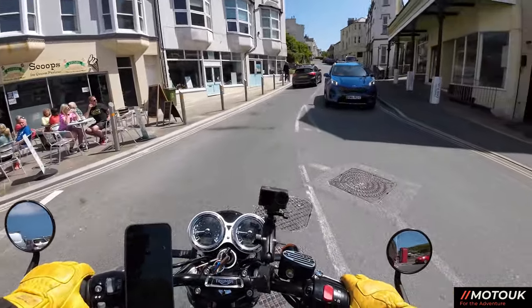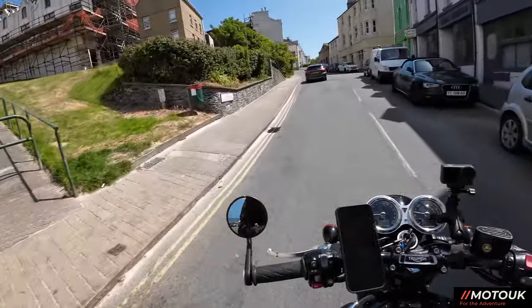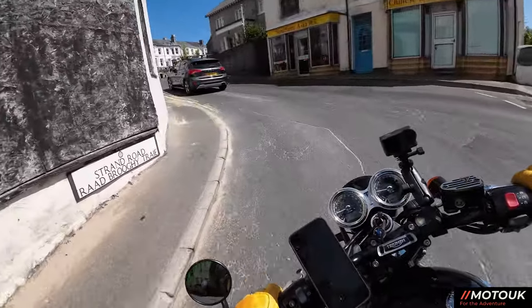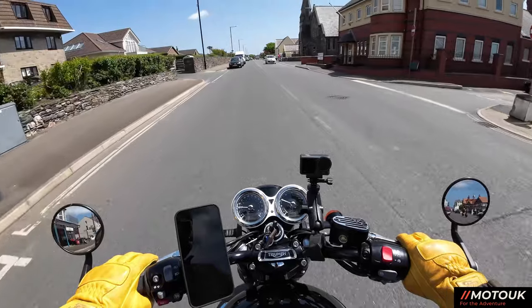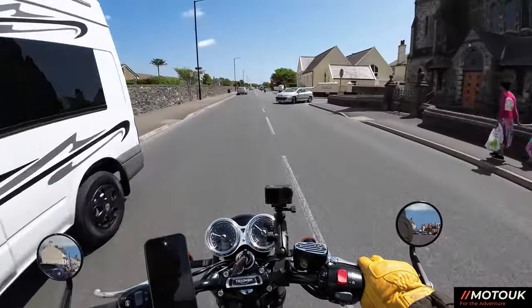Coffee shop, ice cream parlour. You'd think there'd be more cafes down near the waterfront. Anyway, there was a cafe up here with some bikes outside. That cafe looks pretty full, to be honest, so what we're going to do is head round to Port St Mary, see what's available there.